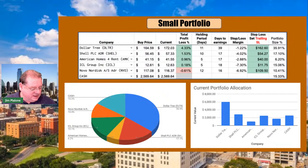Here's the small portfolio. Also, if you'll notice, I have no tech exposure in there.